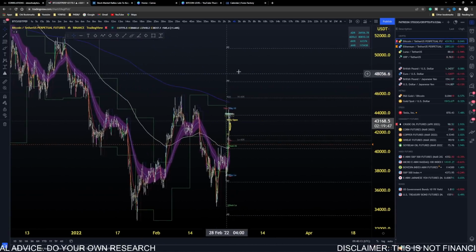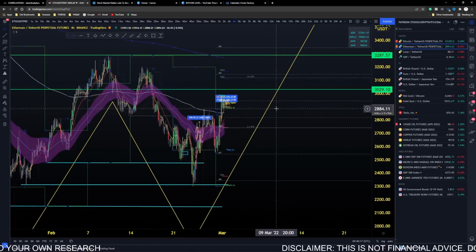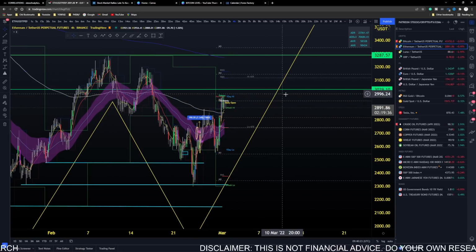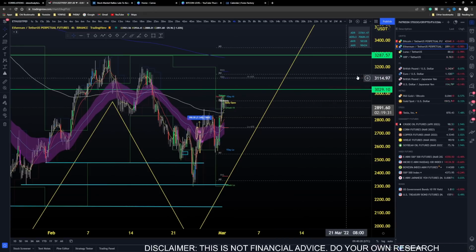Zooming out, ladies and gentlemen, and looking at Ethereum, for example, she's doing very well to hold this range. So it's positive expectations for Ethereum. Again, we're waiting for news announcements in and around the idea of Russia so we can know where we stand with everything. But remember, guys, we've also got that issue of inflation.